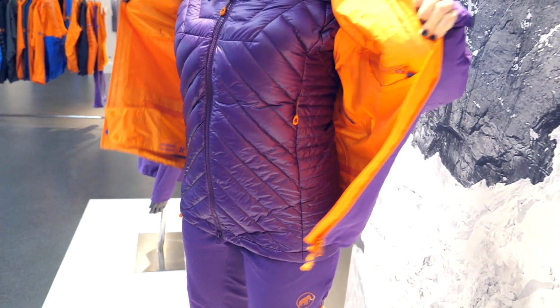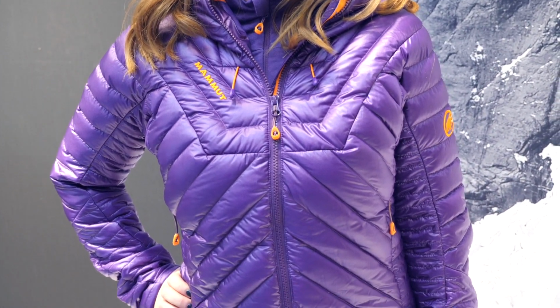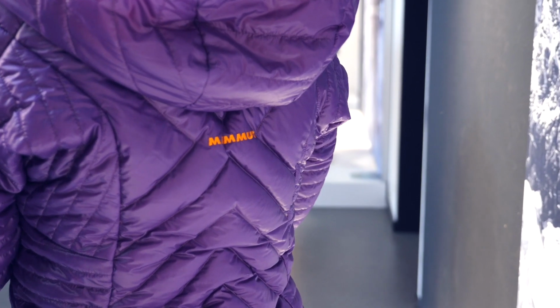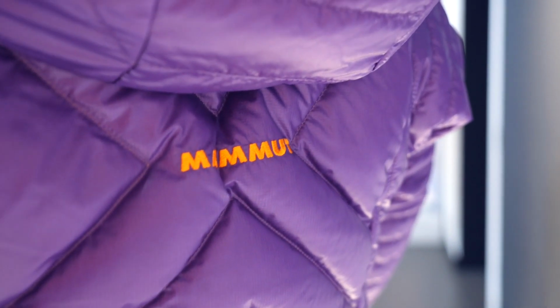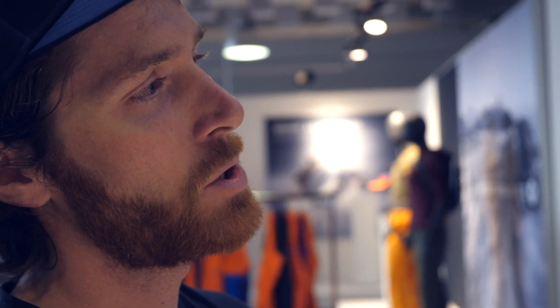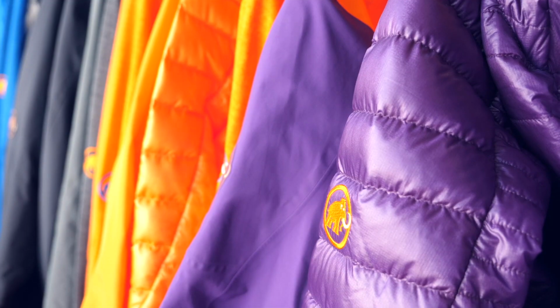One other new interesting product is the Eiger Advanced Insulation Jacket. That's the micro-baffle down jacket we can see now on the top. This is a combination of really high quality goose down combined with Primaloft synthetic insulation in the side panels and also in the hood. We have the down insulation in the core part, in those parts where we really need to save the warmth, and the Primaloft synthetic insulation in the areas where we have maybe more moisture coming from sweat, or in the hood, as I mentioned, for moisture from outside. So it's kind of a hybrid construction. Exactly, it's a hybrid construction. It can also be worn as a standalone, as an outer layer, if you don't need protection from rain or something. Yeah?